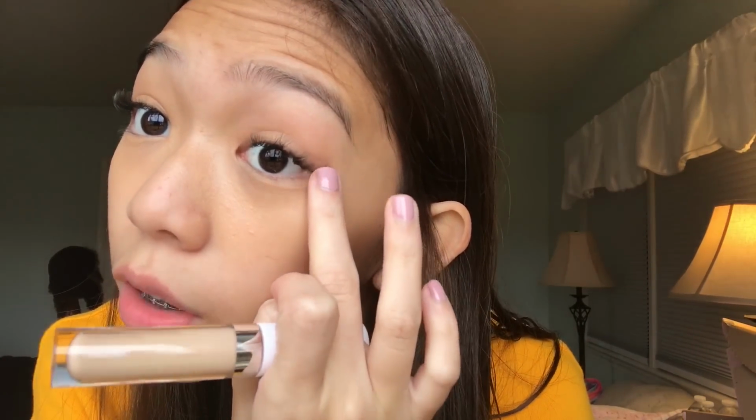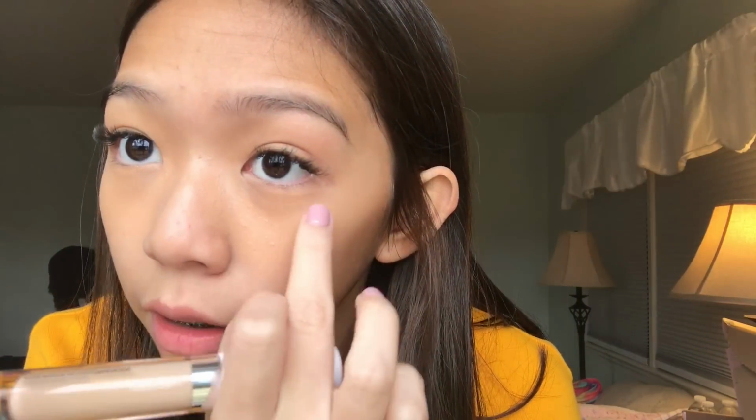Coverage-wise, it's good. I'd say it's medium to full. Definitely covers my redness over here and my under eye circles here. It's not dark at all, and I feel like I don't have to set it with the powder, which is good. So I'm gonna test it out some more and I'll tell you guys what I think about it. But overall, it's a good purchase. I like it.